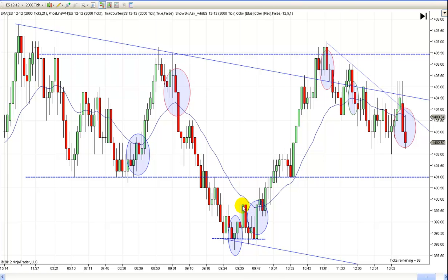And notice this, you got one leg down, pull back. So that's a second entry short. It's really two legs back, one leg back, first entry, second entry.